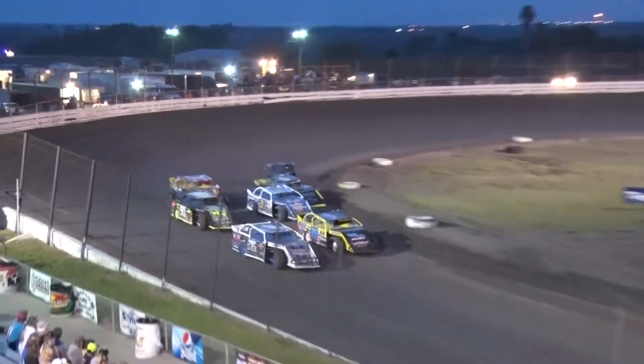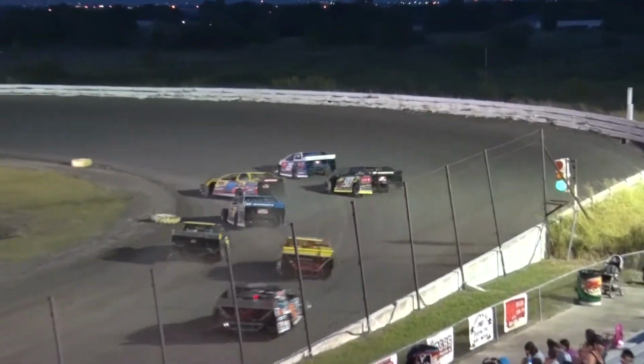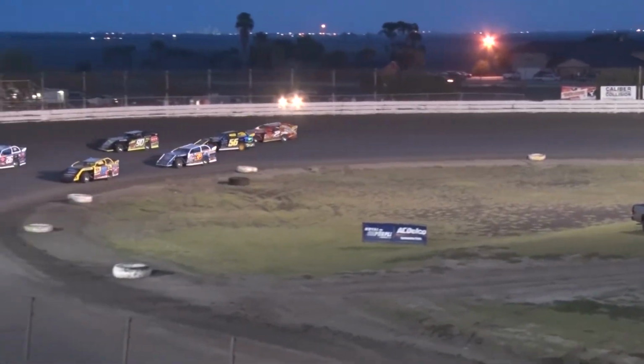The green is out. We're underway. And Jennings takes the lead off the outside, leads the field into turn number one, but gets squirrely on entry. Here comes Flanagan on the bottom. They're side by side off of turn number two. Jennings going to drag him down the backstretch. We've got the yellow flag out. Yellow flag coming to the Speedway, ladies and gentlemen.